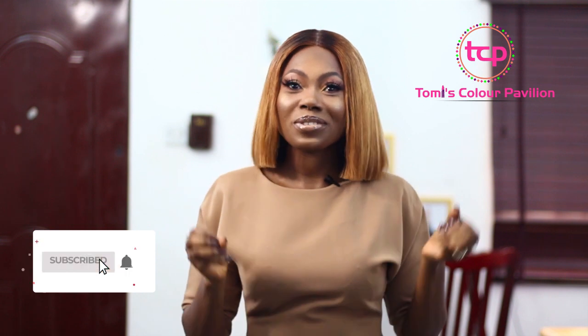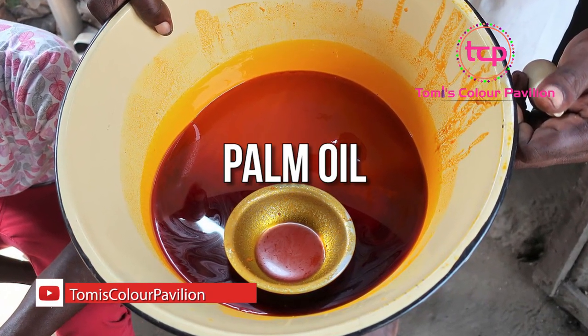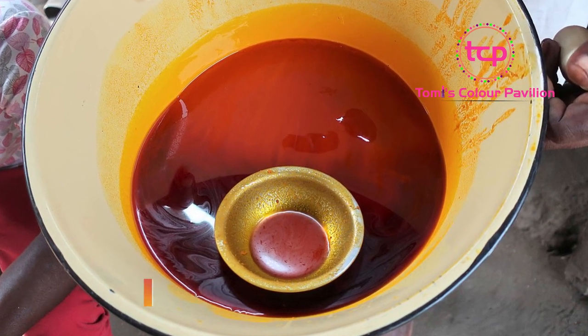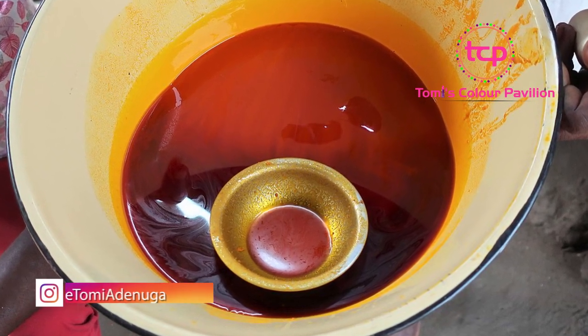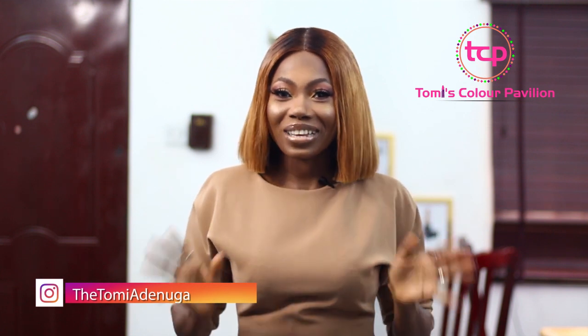Today I'm going to be talking about something that is very dear to my heart, very dear to my mother as well, and it is red oil, or what we popularly call palm oil. Or it's the other way around actually. It is palm oil. It's more of palm oil. My mom will tell me every time that I shouldn't call it red oil, that it is palm oil, but we know it as red oil. Whatever you call it, it's okay.